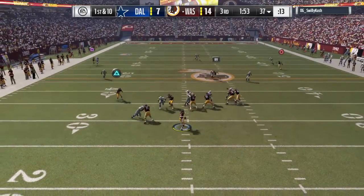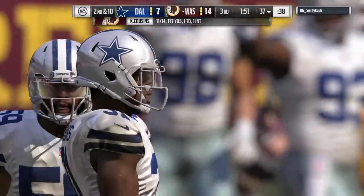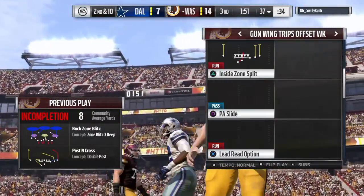Cousins on first down. Oh, incomplete. A turnover would have really helped there. Almost intercepted. Instead, it's just second down.